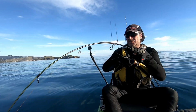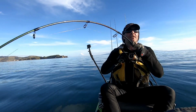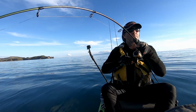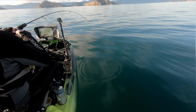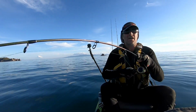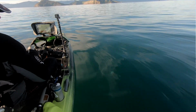The fish are doing some weird stuff, eh? They're not really taking the jigs as they're dropping down. They're more taking them when they're lying on the bottom, which is what this guy did. But yeah, I'm just slowly making my way back now. I'm starting to anyway, but I didn't get very far because I hooked into this guy.